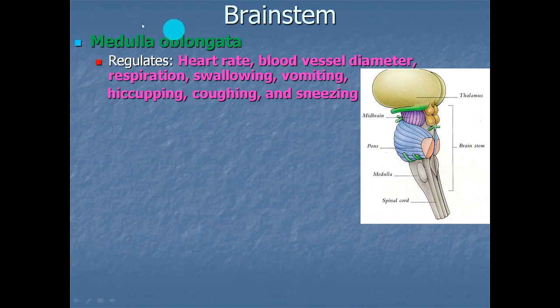So you can kind of see what kind of question I'm going to have on the test. Which of the following is not a function of the medulla oblongata? And I'll have 3 of these and then a 4th answer that doesn't fit.